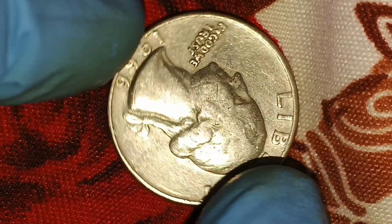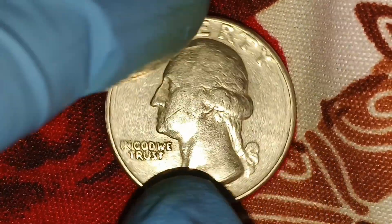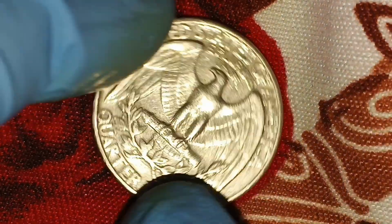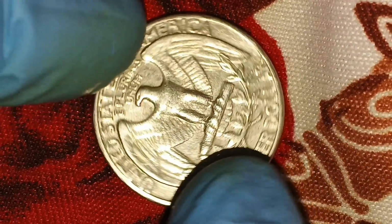Next, weigh the coin. A regular clad quarter weighs about 5.67 grams. A silver quarter weighs closer to 6.25 grams. The difference may seem small, but with a precise digital scale, it's easy to detect. If your 1966 quarter is heavier than normal, it might have been struck on a silver planchet.